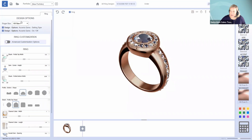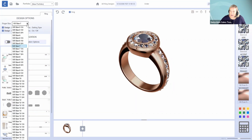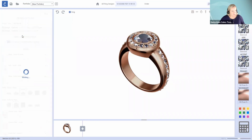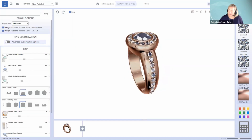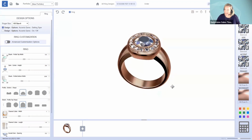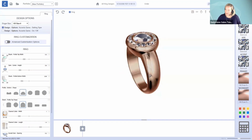The first thing that I'm going to do is come to my design stack on the left-hand side and update my finger size. Now that that's updated, we need to remove these accent gems down the side because they aren't a part of what we're looking to create. So I'm going to use my design options to just left click on this box and remove those accent stones. Now we're a lot closer.